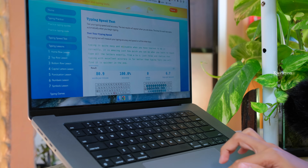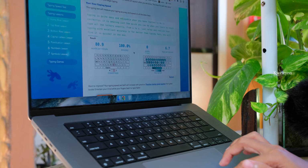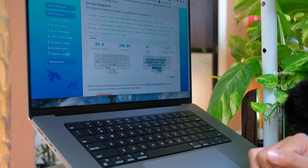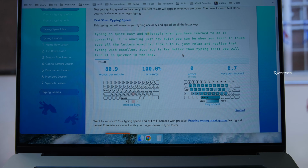And here's my result. It's 80 words per minute. It's not bad for call center standards. Most call centers require a typing speed of 25 to 40 words per minute, depending on the account. Now that you know your typing speed, let's head over to the practice page.